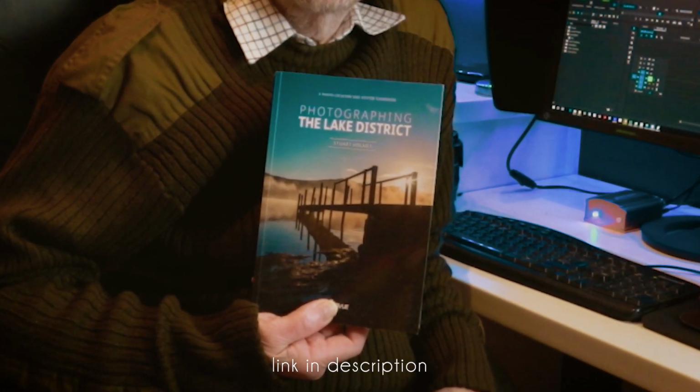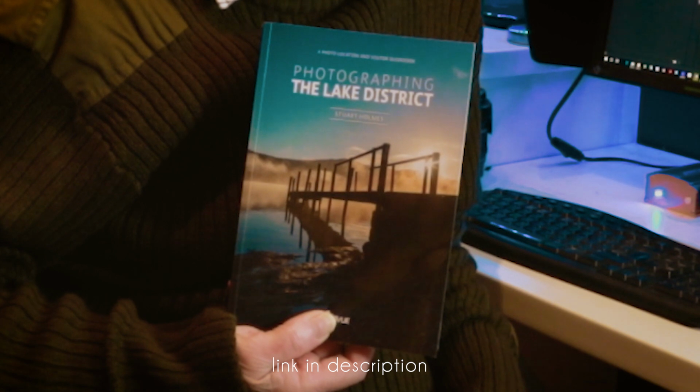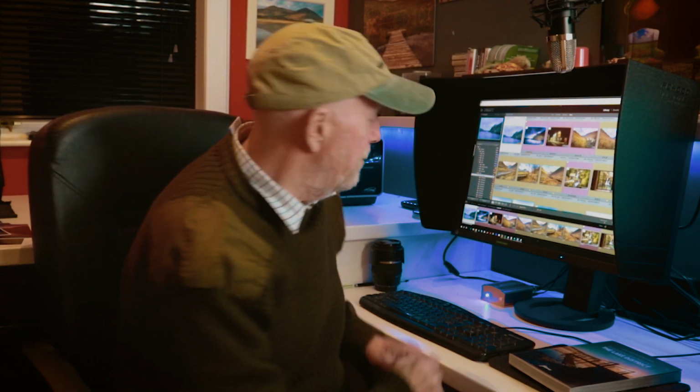So I had a look around for a good photo location guidebook, and I came across this really excellent book by Stuart Holmes. If you don't know the lakes that well, I highly recommend it. There are a number of locations in the book that I didn't know about, but since we were staying in Buttermere, one in particular was of great interest, and that was the Buttermere Lone Tree. Since I'd not heard of it, I assumed it wasn't that popular, but it's always well worth checking.